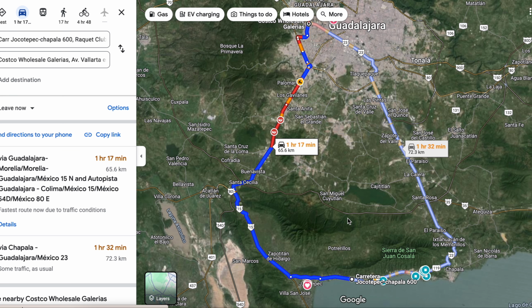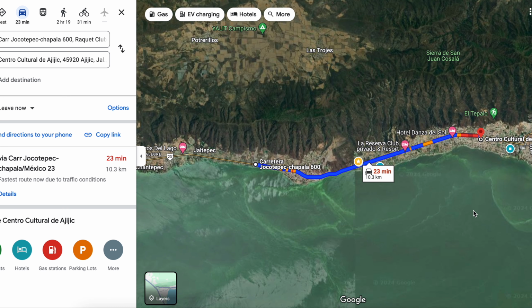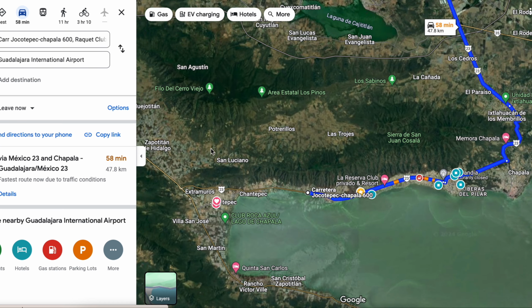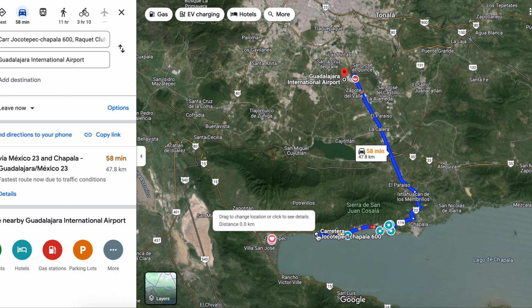Let's check out how long it would take you to get to Jocotepec Centro. It's about a 12-minute drive into Joco. And if you were to go into Ajijic from this condo complex, it would take you 23 minutes. And if we were to go into Chapala Centro, 42 minutes. Last thing I want to check is the airport, how long it would take. It would take you about an hour to get there from this location.